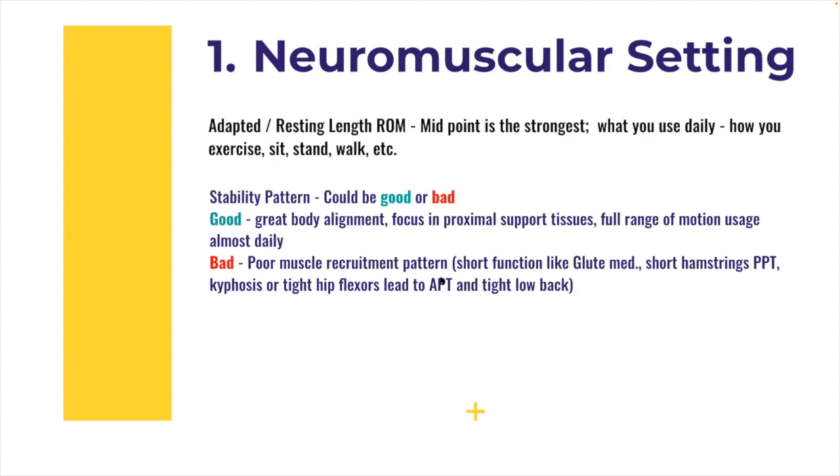So when you have good body patterns and alignment, you actually improve your mobility. So mobility is not just stretching, it's actually having good alignment, so your body can feel free to allow motion to happen. And then of course, bad would be poor muscle recruitment patterns, short functioning, like glute medius, short hamstring, posterior pelvic tilt, kyphosis, or tight hip flexors, which lead to anterior pelvic tilt and tight low back. So let me explain all that mumbo jumbo, what exactly all that means here.